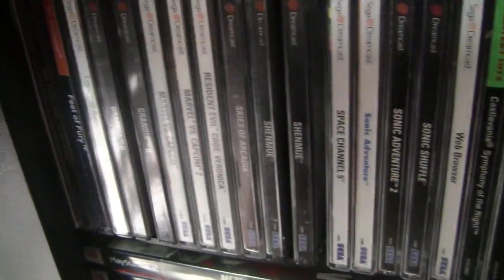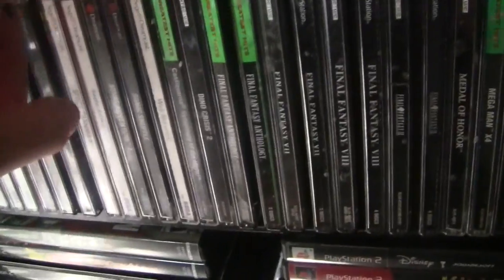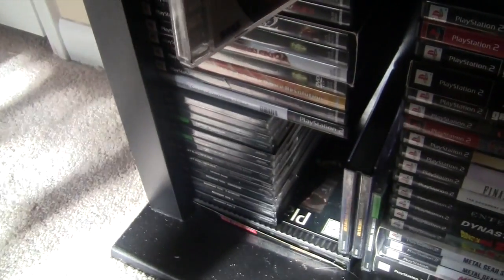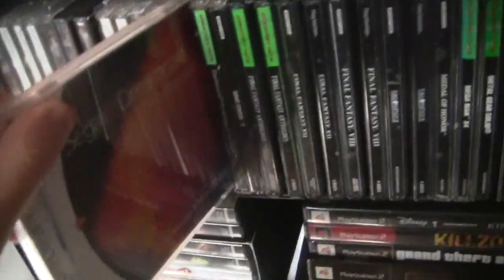Anyway, then jumping here, we have all of my Dreamcast games. They start back here, you can't really see. And I got a couple of cool titles on here. Shenmue, one of my favorite games of all time. I know, I'm weird. And I still have the Sega Dreamcast web browser, which was so cool because I didn't have a computer in my room. So, you know, that's just the way it is. Oh, shit. So anyway, then here I have Castlevania Symphony of the Night, the greatest hits.